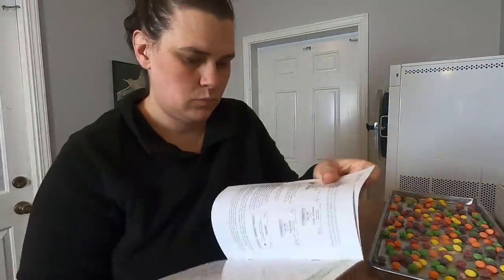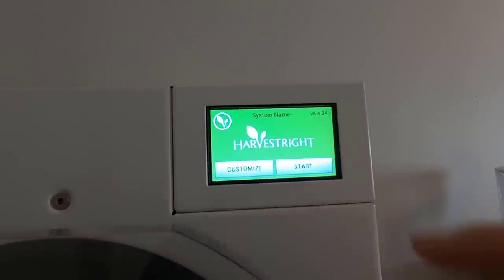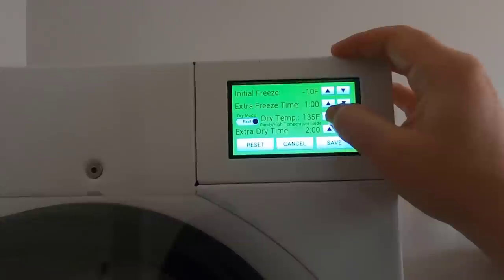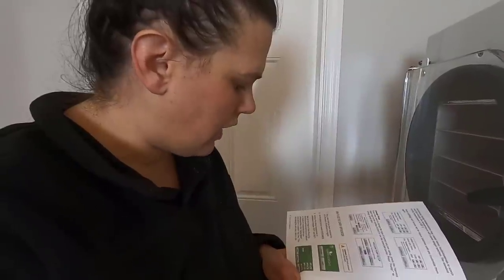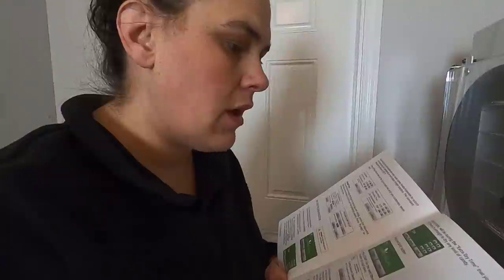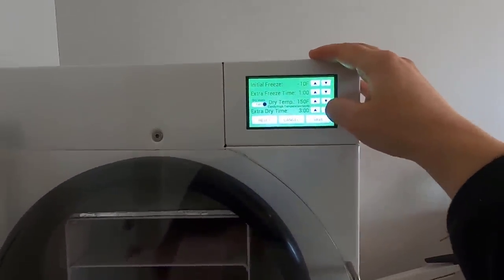Now I gotta read the instructions on candy mode. How to use the candy application. Okay, so instead of pushing start this time, we're gonna push customize. And then we're gonna up the drying temperature. Now it says candy high temperature mode. It's important to understand that in candy mode, there'll be no standard dry time. The only drying will be the extra dry time that you set here. Usually 2 to 3 hours is enough to dry any kind of candy. So we'll do 2.5 hours, or we'll do 3 just to make sure.